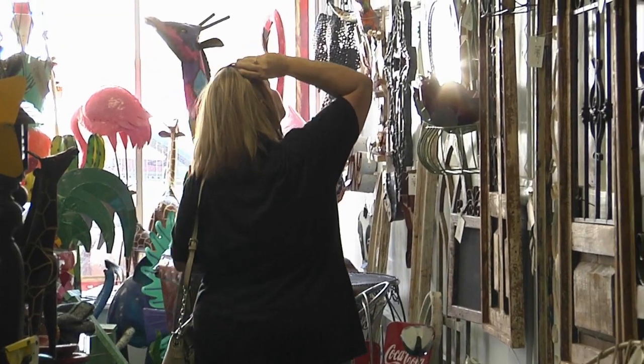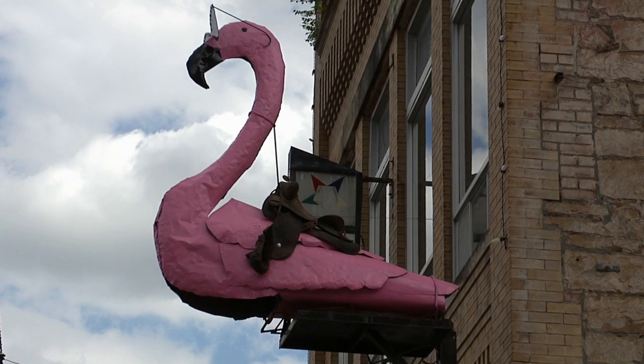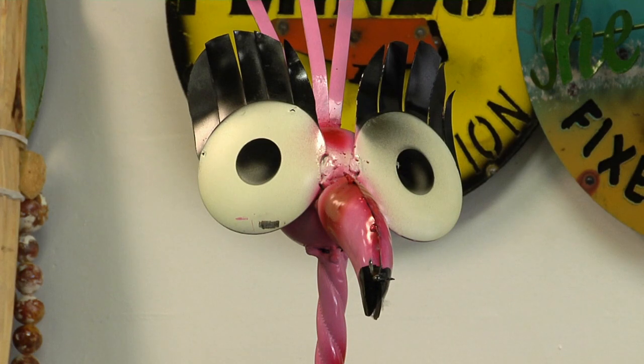Julie Vanscoy was headed back to Broken Arrow when she spotted the storefront's 8-foot flamingo and stopped. I had to come in, check it out. They got good stuff over here, which I'm gonna have to get more for son. They got stuff back there, which I'm gonna have to get for my husband. And I could like take everything home. Everything here is gonna make you smile.